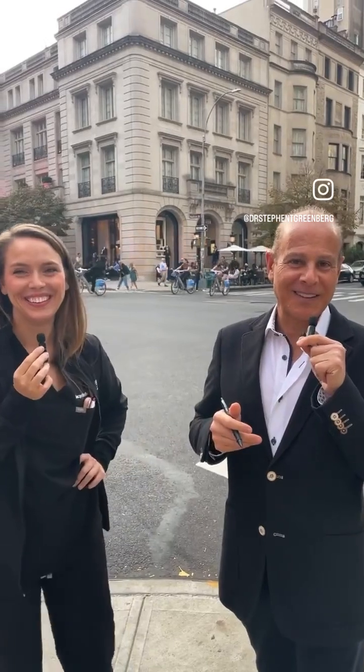Can tummy tucks be done laparoscopic? No, they cannot, because a tummy tuck, we have to remove the extra skin. So we need to make an incision, and remove and pull down all that extra skin. So we cannot do it laparoscopically. How do I know if I need Botox in the masseter?